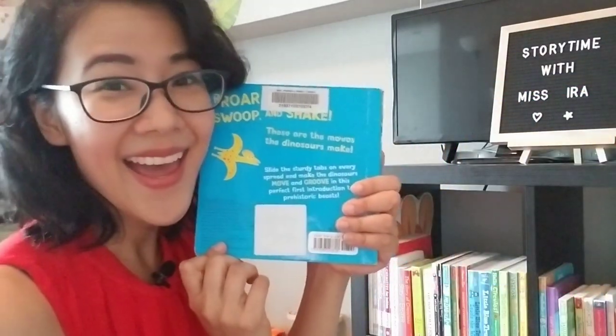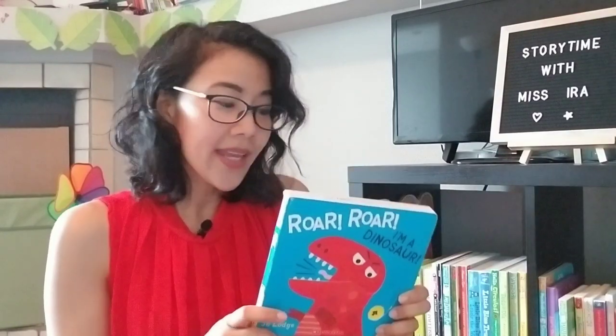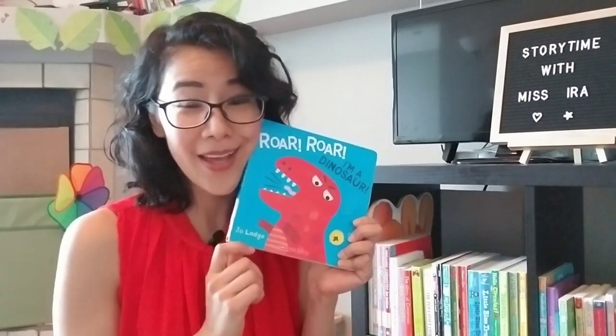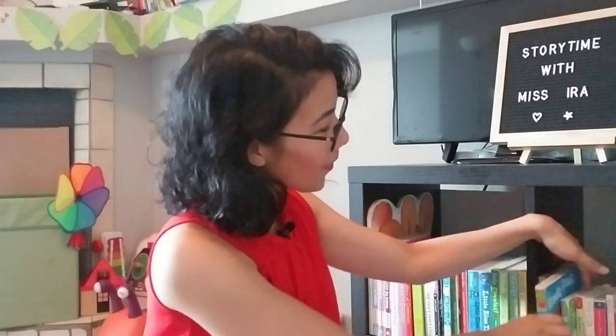The end. So even though it's a very short book, I really like it because we can slide on these tabs and then we can see the dinosaurs move and groove together. So that's really great, right? Now, for the second book, it's gonna be very special because I want you to dance.